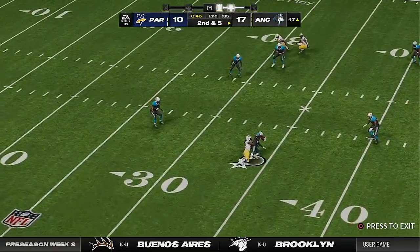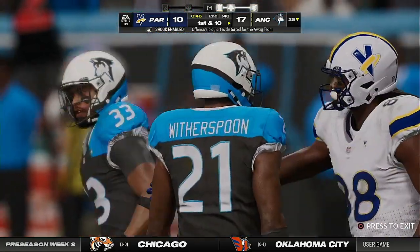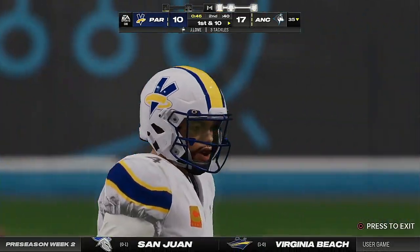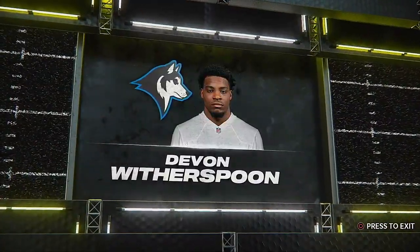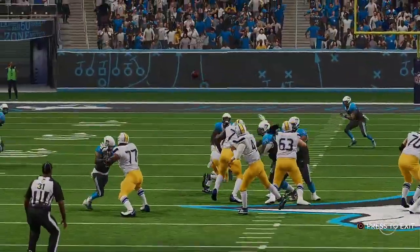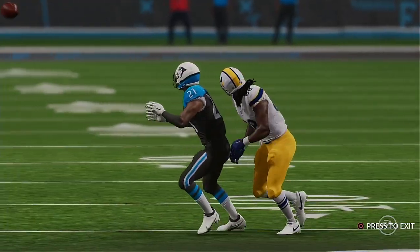And his early struggles continue. Here's another one intercepted. Picked off by Devin Witherspoon. Well, we saw plenty of that during his much-heralded college career. He parlayed that into becoming a first-round selection, and now here he is making interceptions in the National Football League.